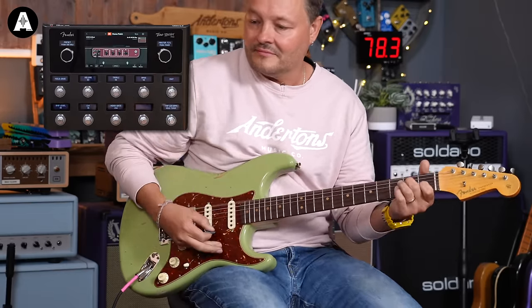Let's just put the Exotic Z Boost on here, it sounds great. So let's pop that on. Sounds great, man. And amazingly, you can capture pedals as well as amps.